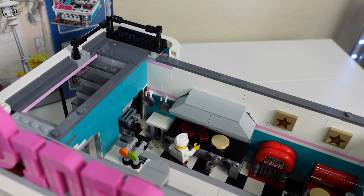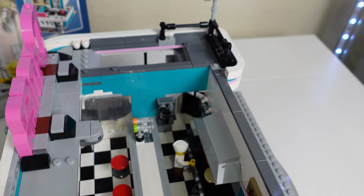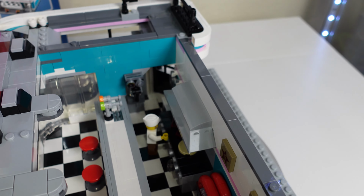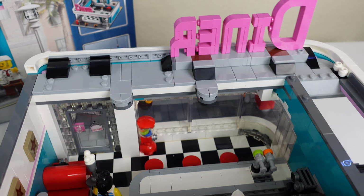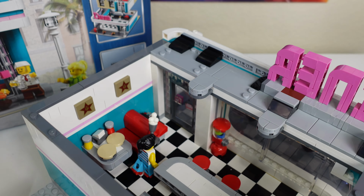We do have pans on the wall with a coffee maker right there. Looks like we do have a soda machine right there on the counter. There are some cups on the floor that are supposed to be on the counter. They don't stay on the counter, they just fall, so I left them on the floor. We do have these really nice stools. We do have a gumball machine with some multiple color gumballs.